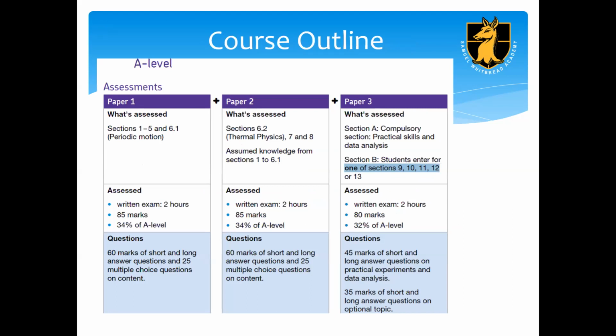The two options that we'll be looking at are engineering physics and astrophysics. Engineering physics is first year degree level physics, so it's quite challenging and it's more for the more maths abled students. And then we'll also be looking at astrophysics, which is for people who are interested in space, but it's less maths orientated and more theory orientated, so it enables those kinds of students.